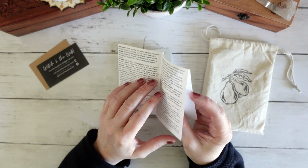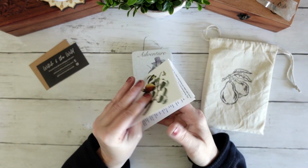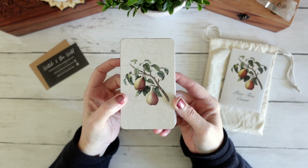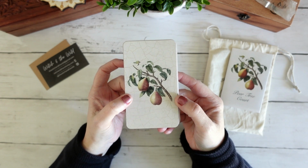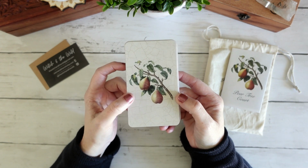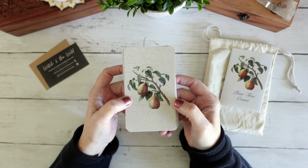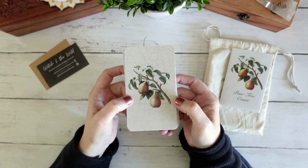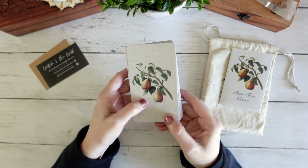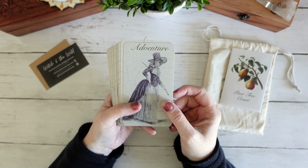We do have a little fold out for the cards with all of the meanings, which I think are wonderful. I love that. Oh, look at the back. Oh my goodness. It's just going to be a lot of oohing and awing in this video, so if that drives you crazy, sorry, you might want to watch something else, because that's what this video is probably going to be. Look at those backs. I love the crackling effect over the top.